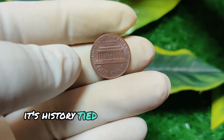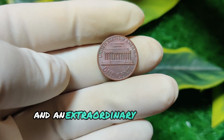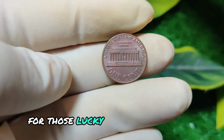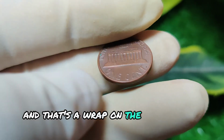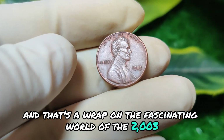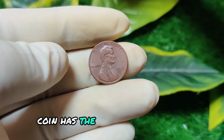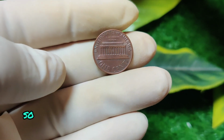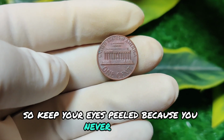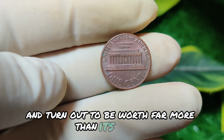Its history, tied with mint variations and errors, makes it a timeless collector's piece and an extraordinary investment opportunity for those lucky enough to find one with rarity or error features. And that's a wrap on the fascinating world of the 2003 Lincoln 1-cent Liberty coin. This small yet mighty coin has the potential to bring unimaginable value to collectors worldwide. So, keep your eyes peeled, because you never know when a rare penny might just appear in your change and turn out to be worth far more than its weight.